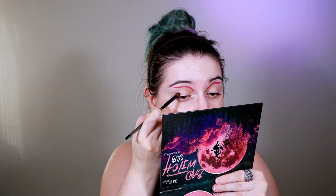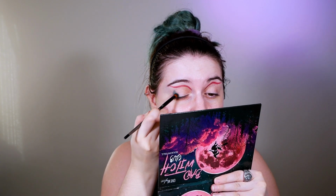And now that I have set my boundaries with red and I'm sure that I will not have any green above the red line, I'm gonna go to the Bad Witch palette. From this palette I'm gonna take the, let me spell it for you, this amazing green eyeshadow, and I'm gonna go here at the outer part of my eye to do some pat work. Wow, this eyeshadow is amazing.